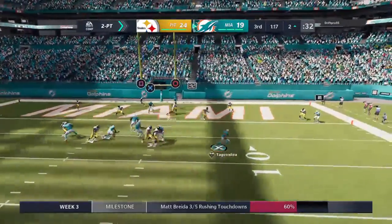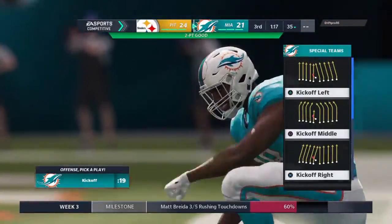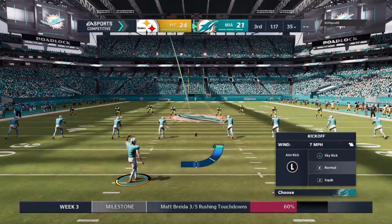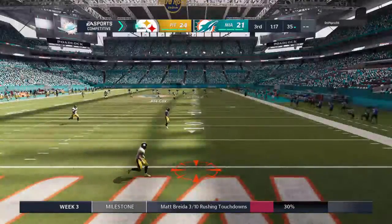From the gun, it's Tua. Flushed out right, and he's got it. So the try for 2 successful. And with it, they're back within a field goal. Steelers 24, Dolphins 21. So just a 3-point game now as they send this one away.